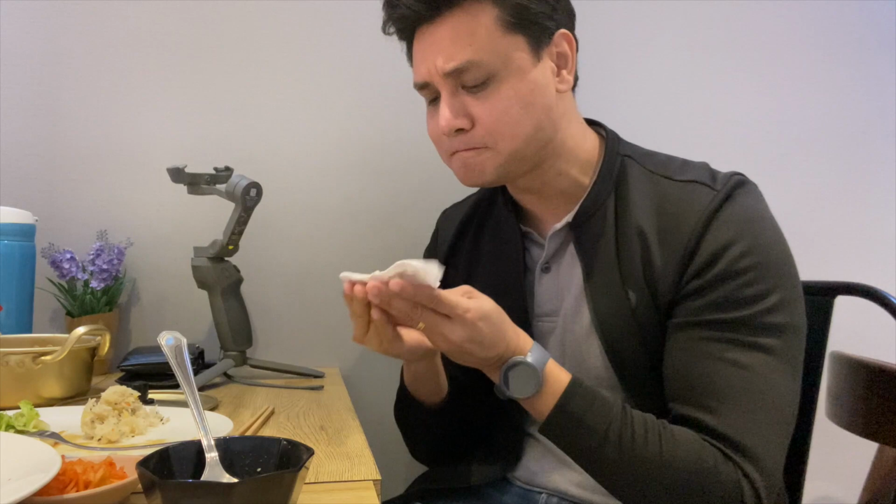Wow. These noodles are so good. It's got, I think, some dark soy and some light soy, but it's just so good. It's nice and juicy, not soupy. It's juicy. Very good flavors.